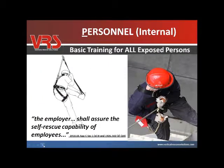Anybody working at height, anybody at all, really needs to have at least some basic training. The basic training for work at height needs to include the self-rescue capability. Self-rescue should start with attaining a position of comfort. If you've ever fallen in that rear attachment point in your full body harness, you know it's a pretty uncomfortable place to hang. When you're hanging in that rear attachment point, you're kind of turtled.